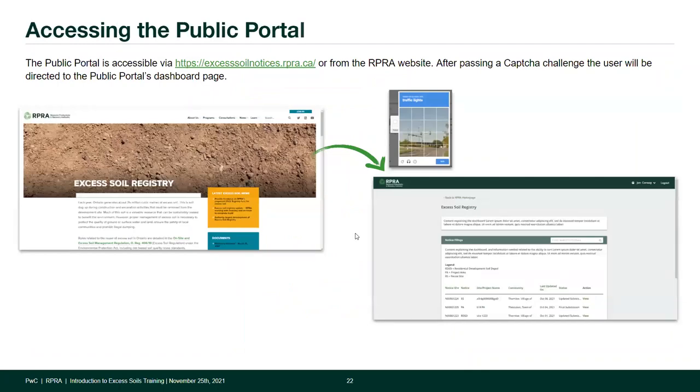So before any user can actually access that public portal, they will need to pass a Google Captcha challenge. This is required in order to help protect the personal information that is visible to the public. So you may have seen this on a website you've visited before. It's usually a set of images, select the buses, the traffic lights, the palm trees, something like that. So you must select the correct options in order to confirm that you as a user are a real person and that you're not a spam robot looking for email addresses or contact information. So once that's been passed, you will be taken on to the public portal here.